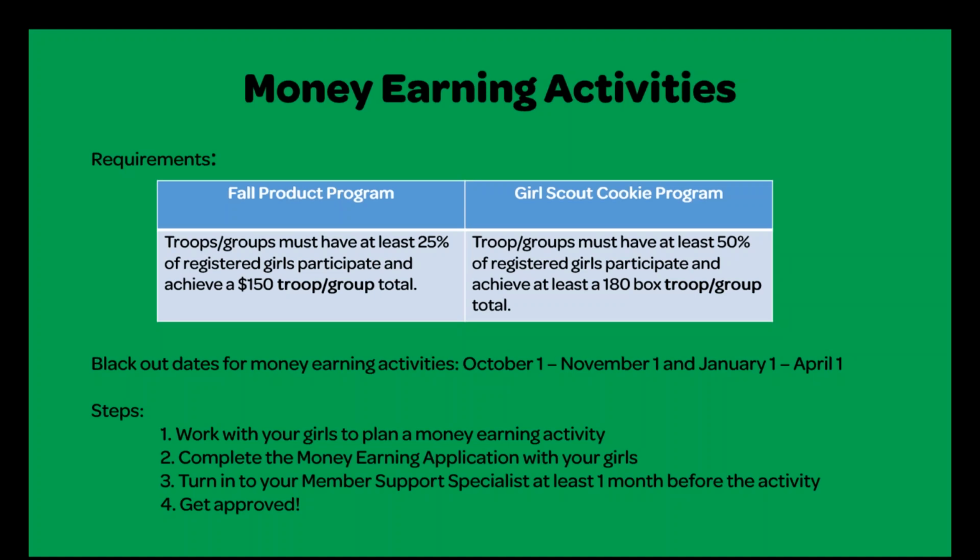Once your troop has decided that the money earned from the product programs isn't quite enough for the activities the girls want to participate in, sit down with your troop to plan a money-earning activity. Check Chapter 5 in the Volunteer Essentials to look through any restrictions there may be. For instance, Girl Scouts is not allowed to hold a Pampered Chef party as a fundraiser or anything similar.